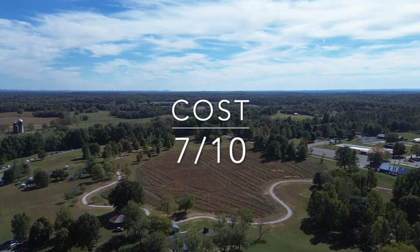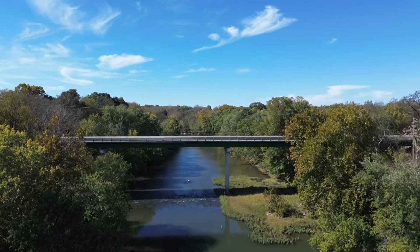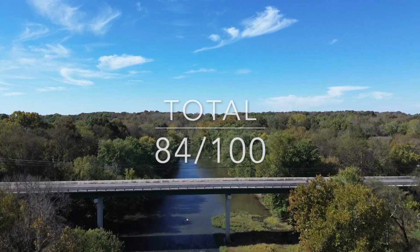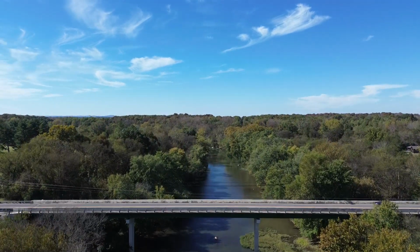You put everything together, and Henry Horton State Park gets an 84 out of 100, putting it at the number 2 slot for all Tennessee state parks so far.